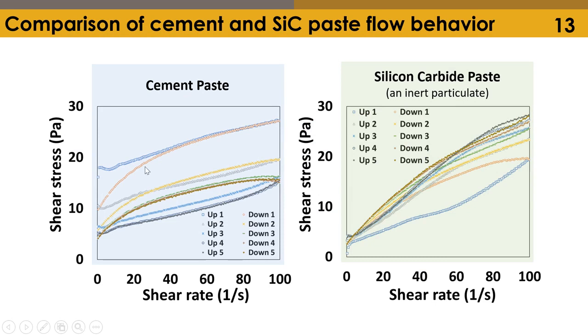While Portland cement transitions from thixotropic to antithixotropic, silicon carbide does similarly. It actually transitions from antithixotropic to mixed mode thixotropic-antithixotropic. The bottom line is the complex behavior in Portland cement is really not due to hydration, but is actually just due to particulate behavior, at least up to a certain point in time.